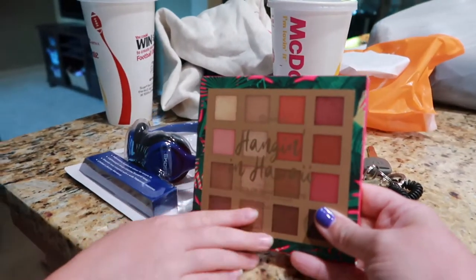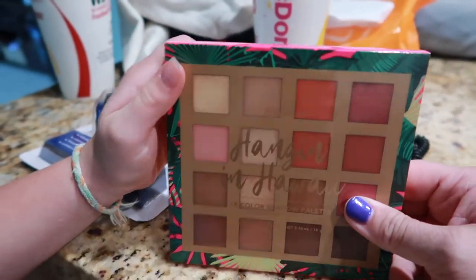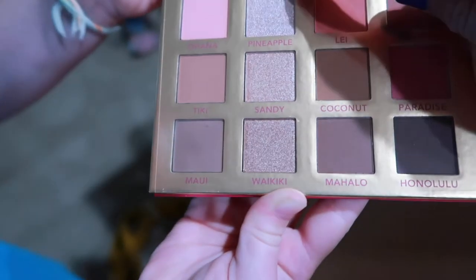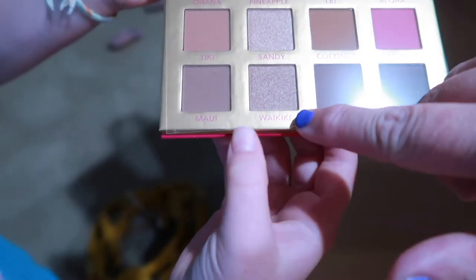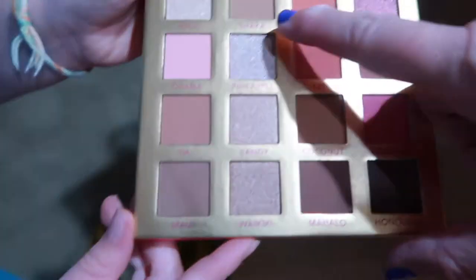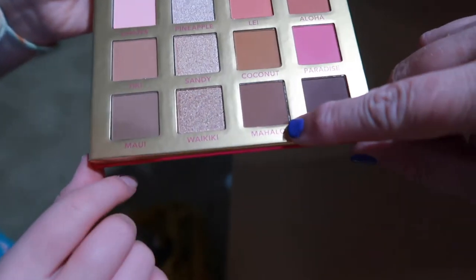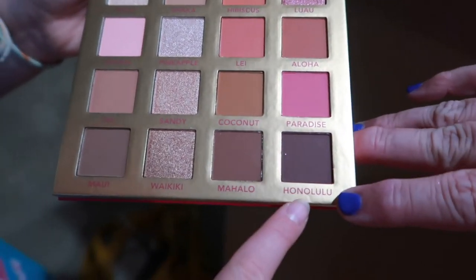Oh yeah, so I just wanted to show you more up close this new palette that I got. Should we open it up, Chels? Yeah. Hanging in Hawaii. And then look at the names on these ones. Hula, Shaka, Ohana, Tiki, Maui, Waikiki, Sandy, Pineapple, Shaka, oh we did that one, Hibiscus, Lei, Coconut, Mahalo, Luau, Aloha, Paradise, and Honolulu.